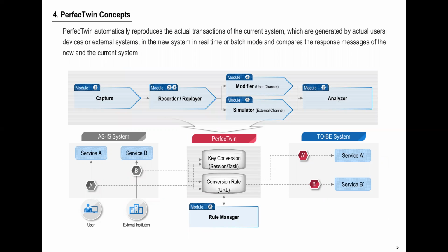Perfect Twin validates the new system's functionality and performance as compared to the old system. Perfect Twin automatically reproduces the actual transactions of the current system, which are generated by actual users, devices, or external systems, in the new system in real time or batch mode, and compares the response messages of the new and the current system. For example, at the moment a user reserves a movie ticket on the reservation screen of the current system, the same reservation transaction is reproduced in the new system.